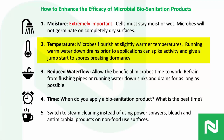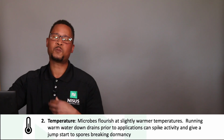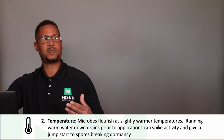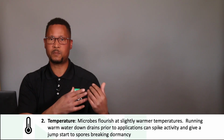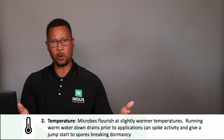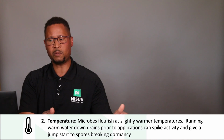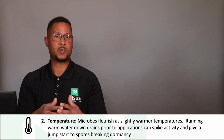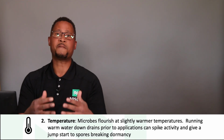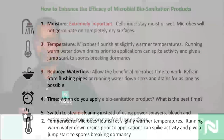The second most important thing there is temperature. Microbes flourish at slightly warmer temperatures. This is why with a lot of products you will see instructions to run warm water down the drains or sinks, or not to apply it when it's very cold. That's because the warmer the temperature, the faster the microbes will go, the faster they'll produce enzymes, and the faster they'll break down the fats, oils, and grease.